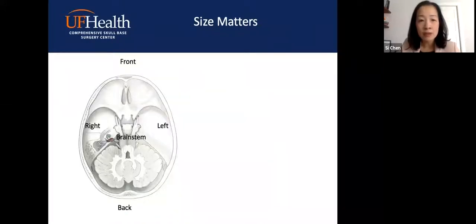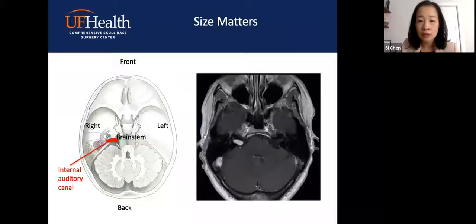So size also matters. Hopefully you may have seen your MRI. When you're in the MRI, you may remember that you're laying flat on the table. This is an example of an MRI of a patient with a right-sided acoustic neuroma. You're laying on the MRI. This is the back of the brain. This is the front where the nose and the two eyes are. In the MRI images, it's actually flipped. So this is the right side and this is the left side. So everything is flipped on your MRI.